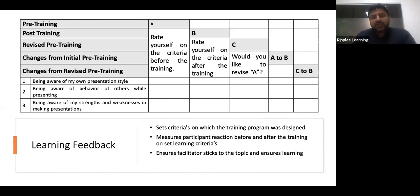Similarly, if you look at this example, being aware of my own presentation style, somebody may say, oh, I am totally aware of my presentation style. And they may rate themselves maybe 8 or 9. And when the trainer covers different types of presentation style, he may now not cross the scale of 10, right? And because he may not cross the scale of 10, there is C, which allows them to revise A. Because these are all subjective criteria.